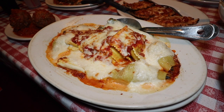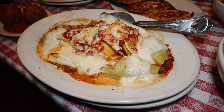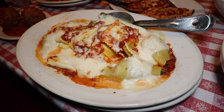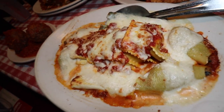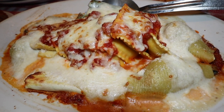Over here we have the quattro al forno. There's four different types of stuffed pastas in here. So there's the cheese manicotti, chicken cannelloni, cheese ravioli, and stuffed shells. The stuffed shells are on the exterior, and then on top, it's a bunch of the cheese ravioli. It looks so good. Look at that. Wow. So much cheese everywhere.